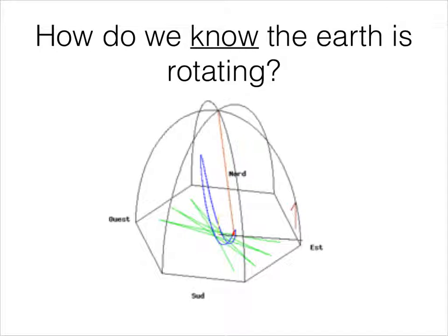Okay, so hopefully you've thought about how we know it's rotating. A lot of times people say, well, we look up at the stars, but that's not really valid because the stars could be moving, right? We only say that we're moving under the stars because that's what we've been taught. So how do we know the Earth is actually rotating around its axis and it's not just the rest of the universe that is moving? Well, at this level, the best we can do is something called a Foucault pendulum.